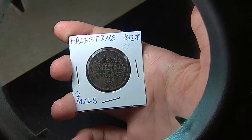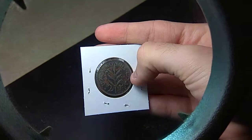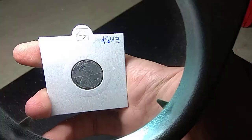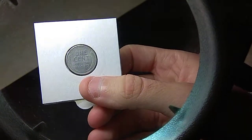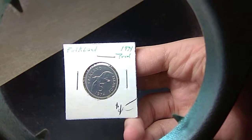This is British Mandate of Palestine, 1927, 2 mils. Beat up condition, but at least you can read and see everything. The larger denomination ones, if I remember correctly, were made out of silver, and those go for a pretty penny, as they say. So the same guy that sold me those wheat pennies in the first video, and it had that half-cent, also had a bunch of steel cents, and not the best condition lying around. The back on this looks pretty good. You can even kind of see the stalks of wheat, like details, but this has got some black gunk there. Let me see. Okay, next runner-up is this Falkland coin, 5 cents I think, 1974, proof.